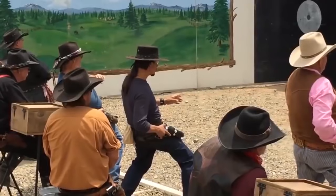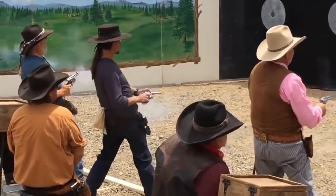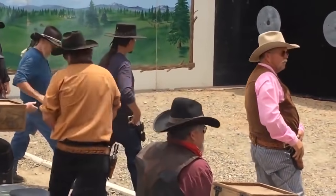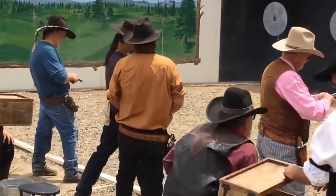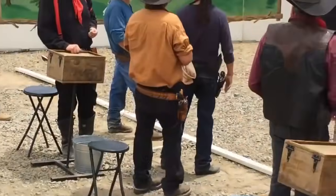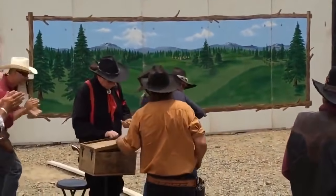These are some of the quickest gunslingers in the world. 4:59 on 1, a 5 flat on 2, no time on 3. A 2:95 on 4. That is a new world record. A new world record, 2:95.